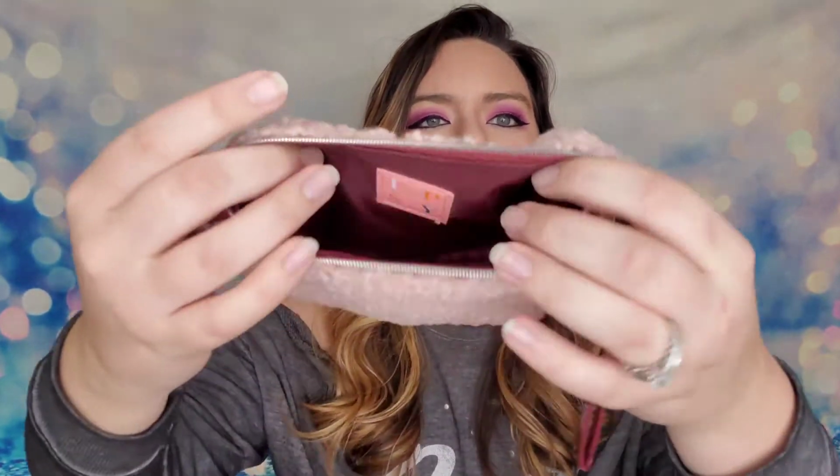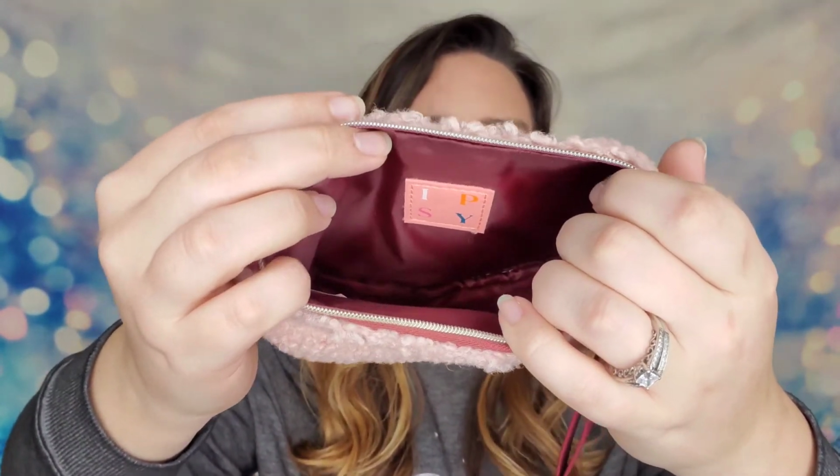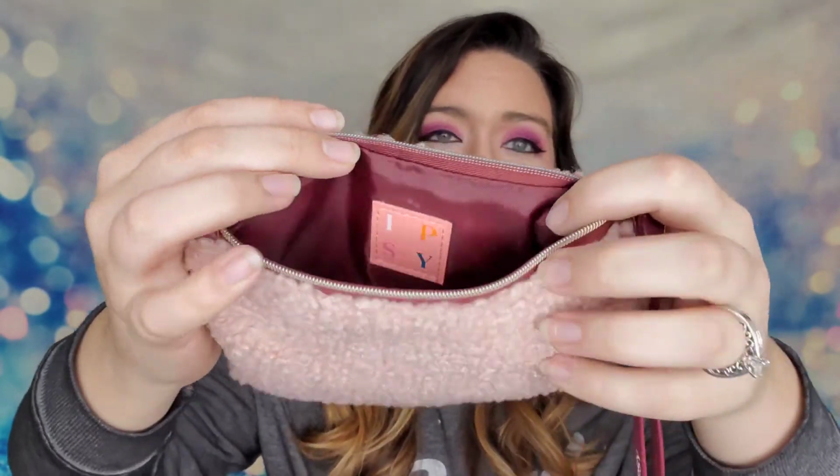I am gonna show you guys the interior of this bag now that it's emptied. But it is a really gorgeous color. I do like the color, but I just don't like anything else about it.